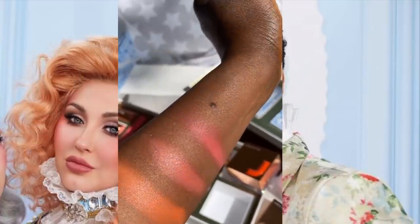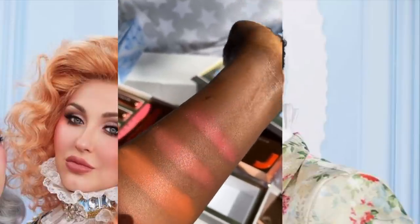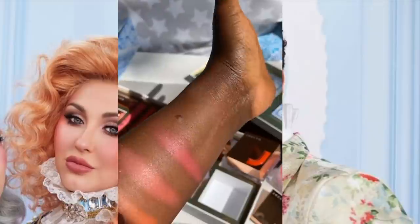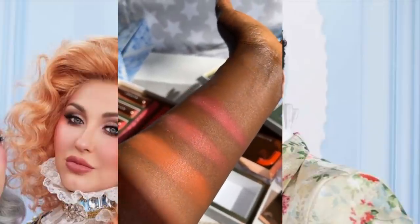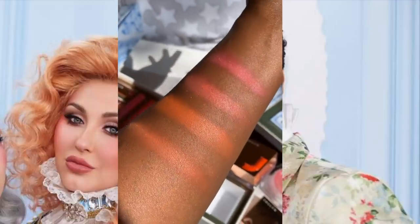Love. The first one is called Love Poem. Second is called Love Language. The third, which is a beautiful orange, oh my God, you should see it on a brush. It's called LOML. I live for it. And then the fourth, my darling, is called Lover Boy.